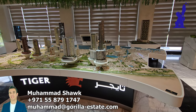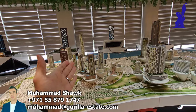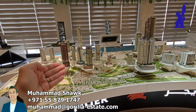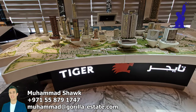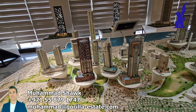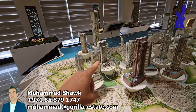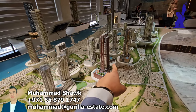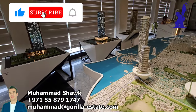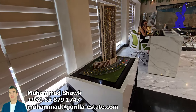This is a short review, or the map of Dubai, with, as you can see, so many towers available from Tiger, and there is even more that was done after they made this mock-up. Tiger is a huge developer in Dubai and in Sharjah, and soon they will also be in Abu Dhabi. There are so many projects, the majority in JVT, and we have some in JVC and also in Business Bay. Let me take you first to one of my favorites in Business Bay, and show you what is available and which project it is.